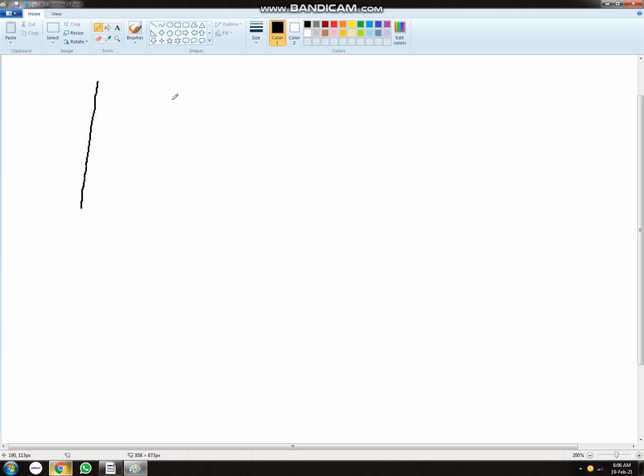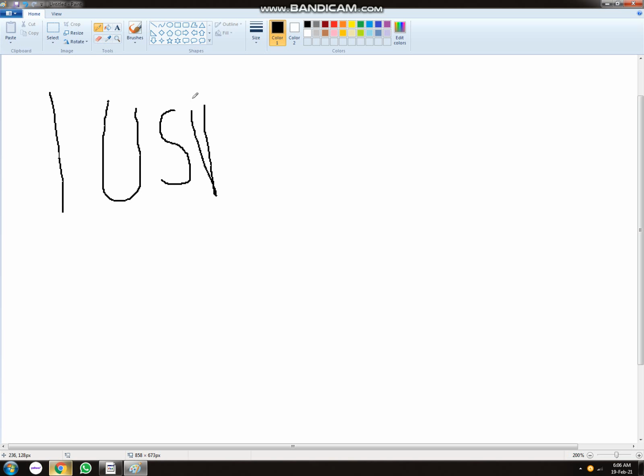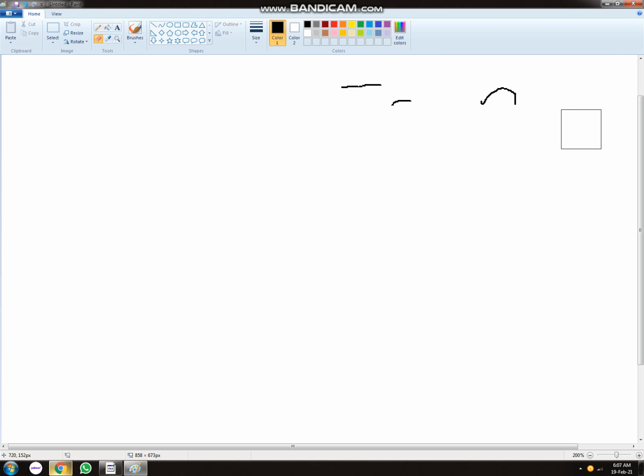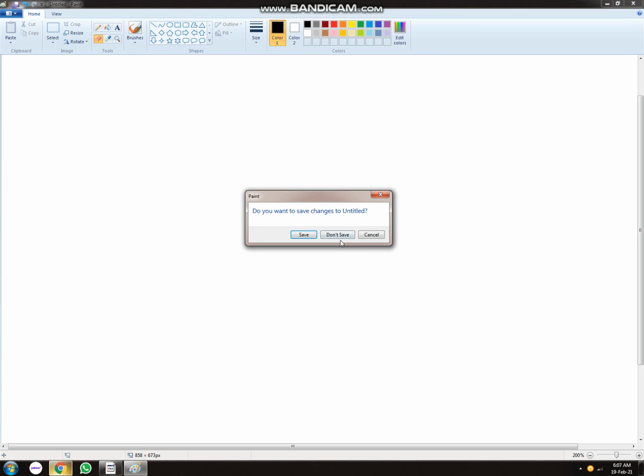Now, in my country, one US dollar equals 158 rupees. This is the value of the currency in my country. I live in Pakistan, so this many rupees is equal to $1. Now imagine that in my country the stocks are much cheaper as compared to yours.